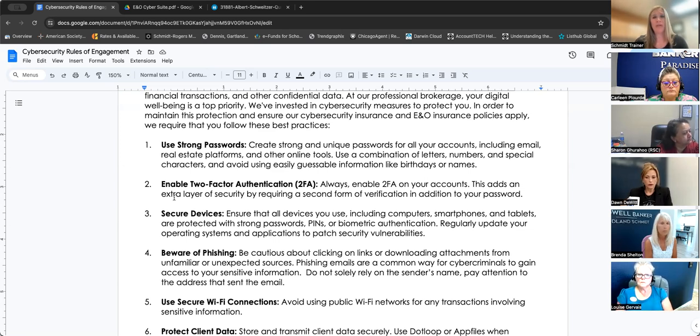Now, along with that two-factor and strong passwords, we want to make sure that we secure our devices. So password encryption on your computers, password encryption on your cell phones.